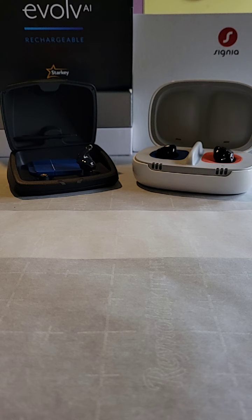So I like that. Signia has their directional hearing on their app, where you can hear everything 360, or you can focus in on the front if you're talking to somebody in a conversation, or if you want to hear something off to the left or the right, you can do that. I didn't find that very helpful. You can also basically just turn it off or turn it to auto mode.